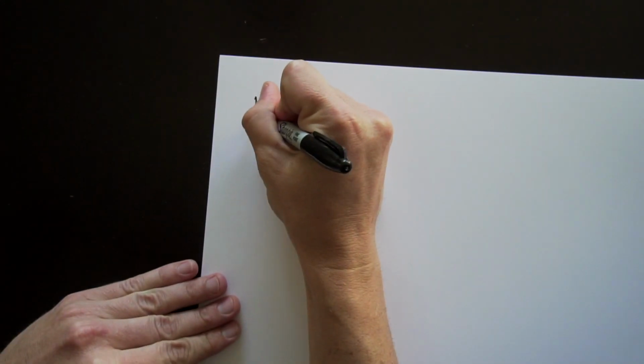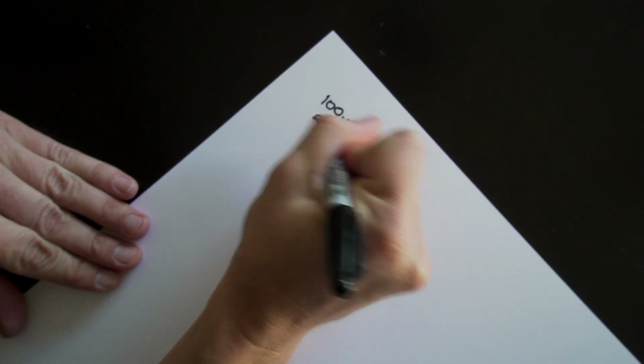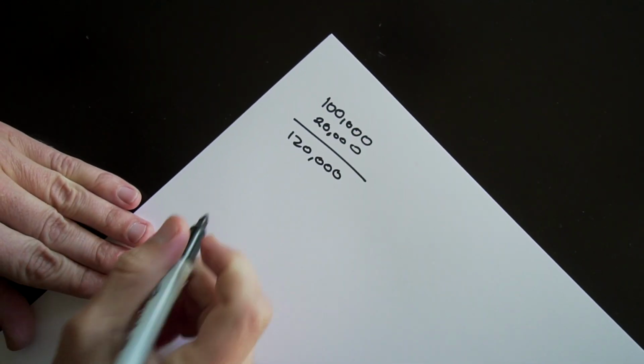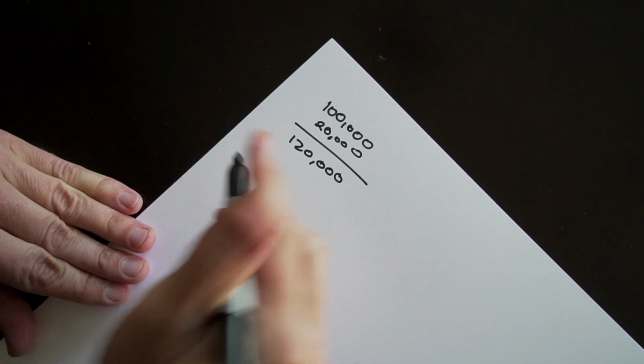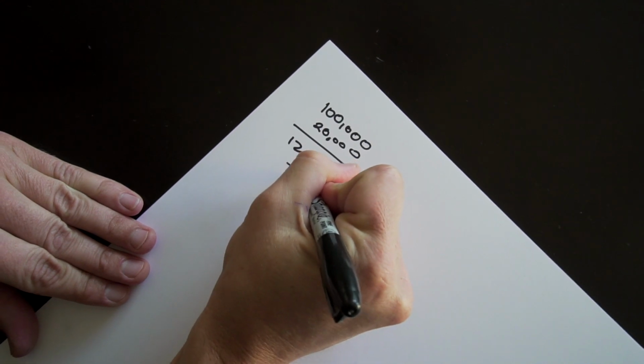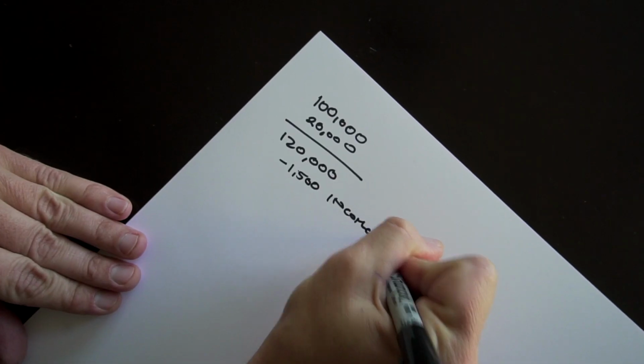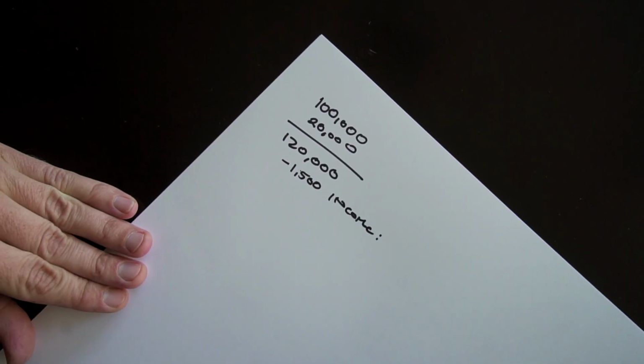Okay, so we're going to take this real life example. Let's say you purchased a rental property 2 years ago for $100,000. You put $20,000 into the property, so your total basis is $120,000 at this point. Let's say on that single family rental, you're collecting $1,500 a month in income. Not a bad deal. On $120,000, you're making $1,500.